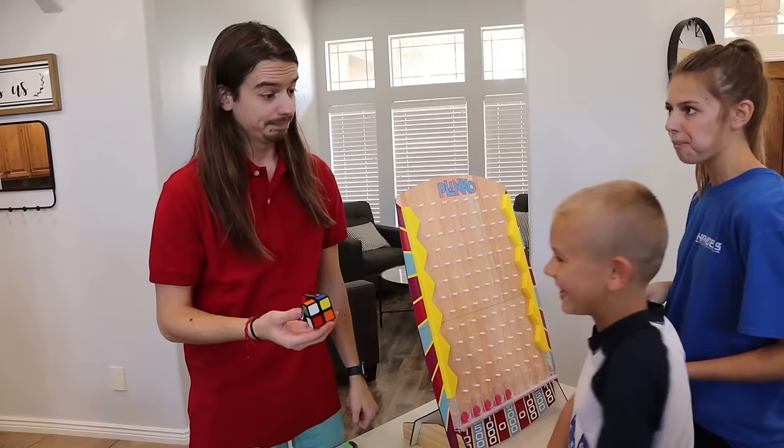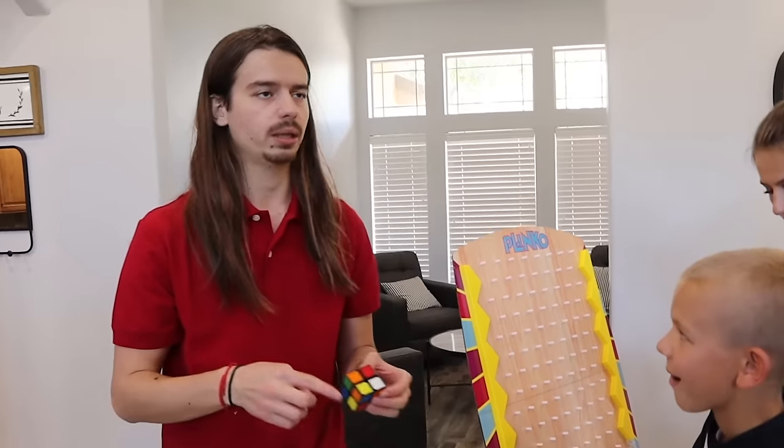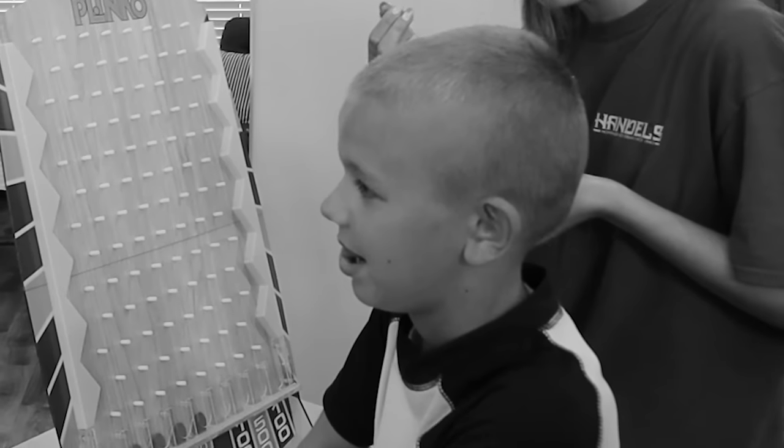I have no clue what I'm doing. I know how to do like the 3x3, but I actually don't know how to do this one. So you're kind of out of luck, dude.